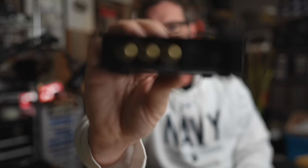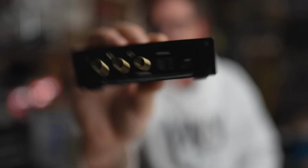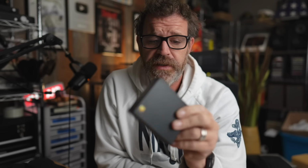So on the back you have a coax input, an optical input, and a USB input, and that's how you power it, with the USB connection. If you have this plugged into a computer, that's how it's powering it. Otherwise, you need to use a little 5-volt charger, like a cell phone charger, to turn this thing on.